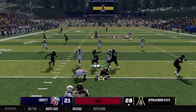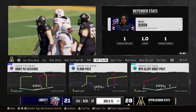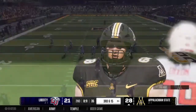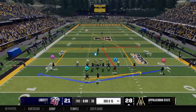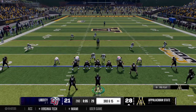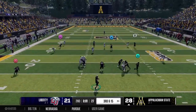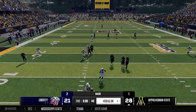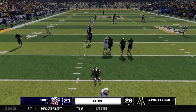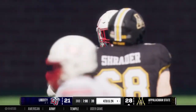And he's all bottled up, and now it's worse. The ball's loose. They recover their own fumble. Somehow, who knows how they got that thing back. Clock winding towards 0. They'll get one more snap off. On 3rd and long, he's going to have to turn one loose downfield. That's going to wrap up the first half. Here now we join Kevin with the halftime update.